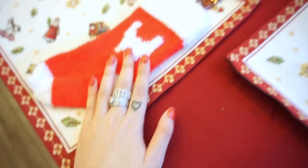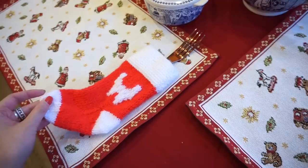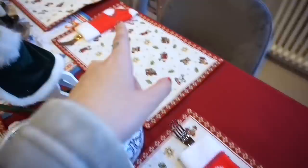And then these are custom made little stocking utensil holders that I got off of Etsy. I ordered these several weeks ago. So I have a W and a C, and then I got a couple plain ones for guests and stuff. So it's only gonna be us three for Christmas. So eventually I'll move that in the center with all our food.